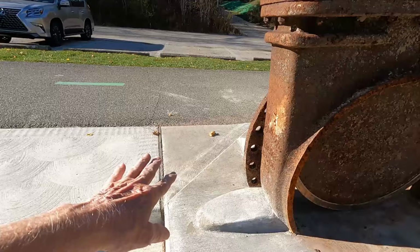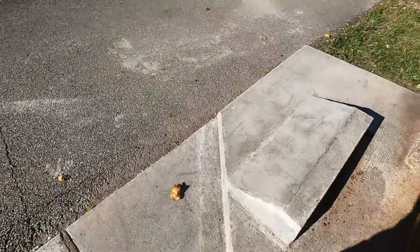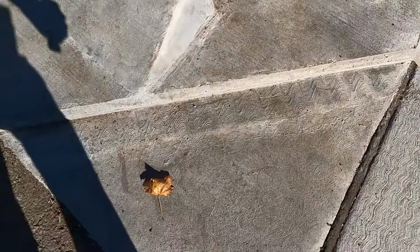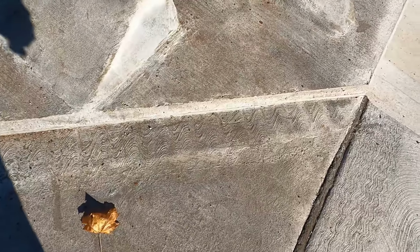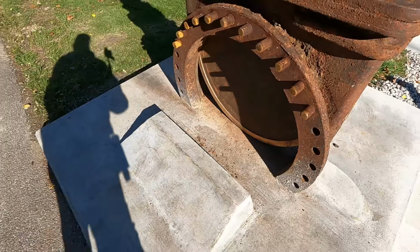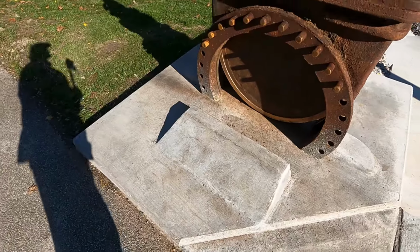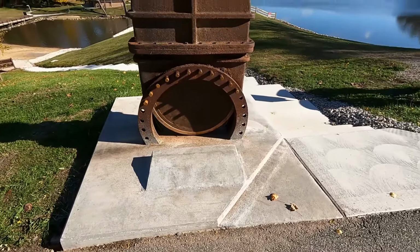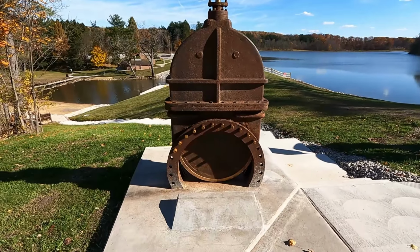Let's take a look around front. I just want to show you something up here too. Well, there's something I didn't notice. He's got the swirls up here, and again, the little waves on the side of the valve to make it look like water. That is kind of sharp. You see the waves in there going into the valve? And then this is a pedestal. Eventually, I guess they're supposed to put up a plaque. That's part of the park system, so we'll see what they do with it. Well, that's the old valve. Hopefully it'll be around for a long time to come.